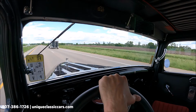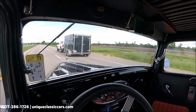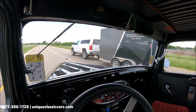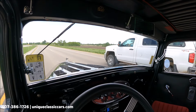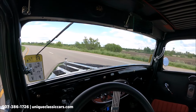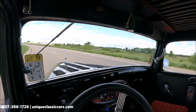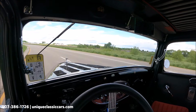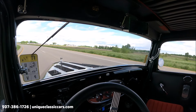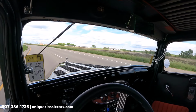Good acceleration. Such a light car with all this power. And of course, you can hear that awesome exhaust sound. Now that's with the windows up. Very nice sound. Comfortable bucket seats in this car. I'm 6'1 and I do fit in this car just fine. Our fuel gauge is just under half. Water temperature about 180. We're doing 50 miles an hour.